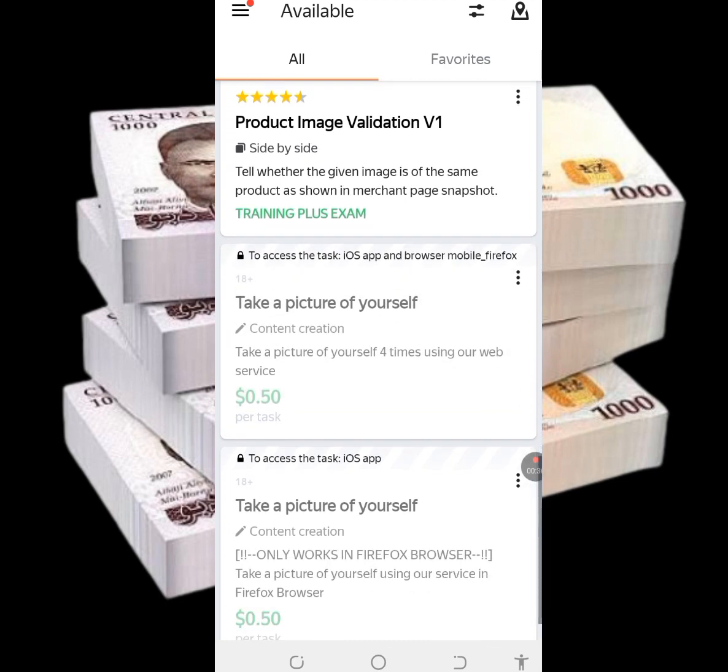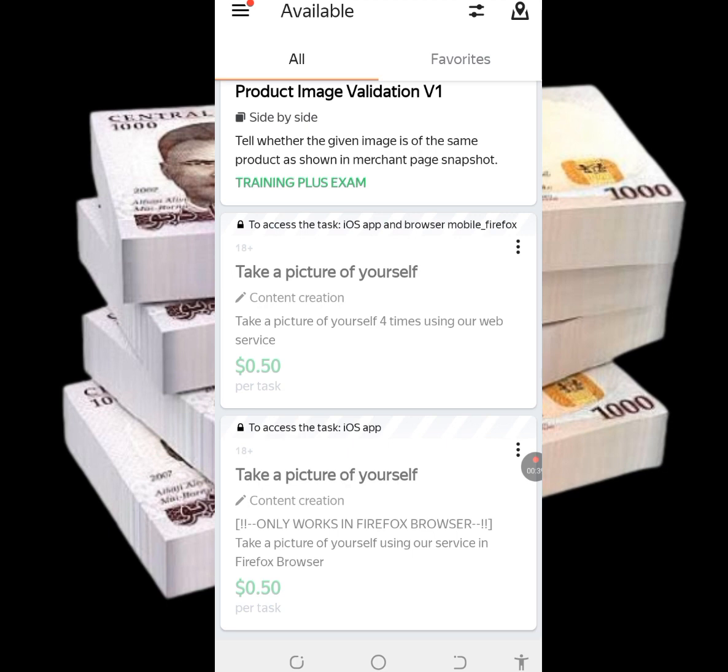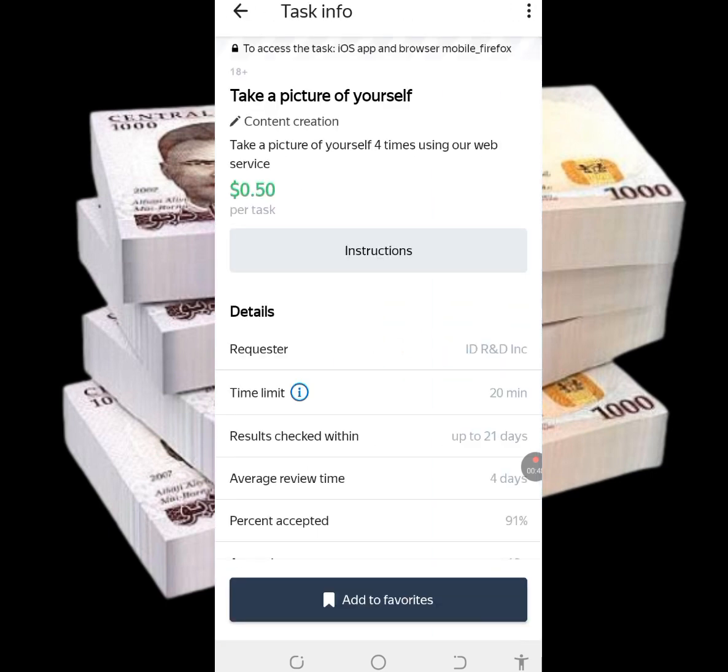Like now, for example, this one says, take a picture of yourself for 50 cents. Let's tap on this task. They said, take a picture of yourself 4 times using our web service, and the task is 50 cents. Once you are done with this task, Toloka will pay you 50 cents. You can tap on these instructions to read the instruction. It will guide you on how to perform this task, and once you are done, you will be paid your money.